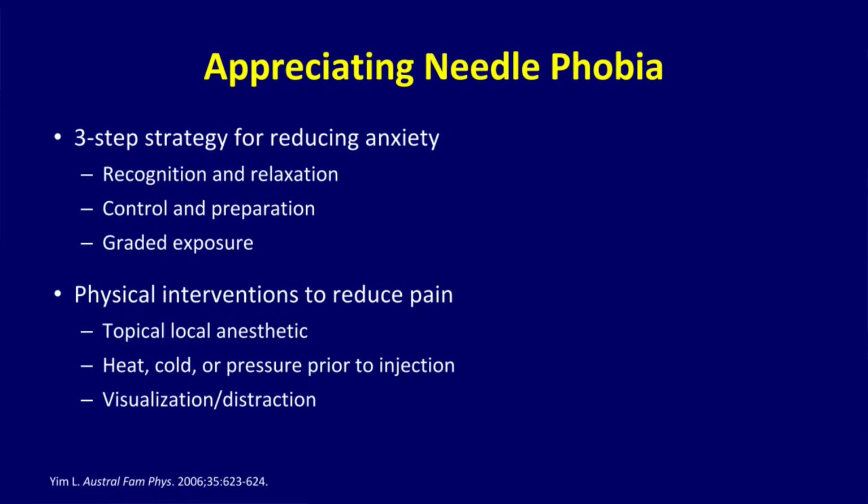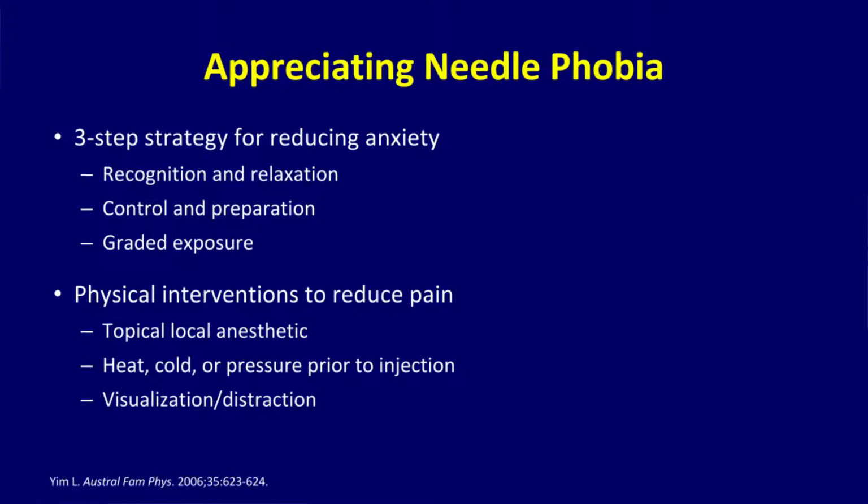What I typically do is I'll tell you, this isn't going to hurt more than a pinch. Here, let me pinch you so you can feel how it's going to feel, and I'll tell you right before I give it, and then I pinch them, and then right after the pinch, I actually insert the needle. Graded exposure.